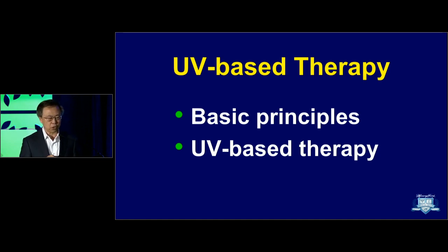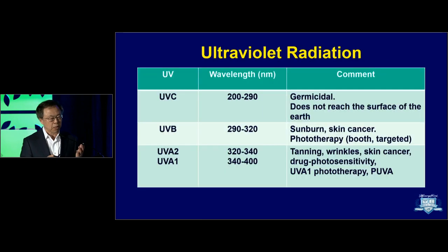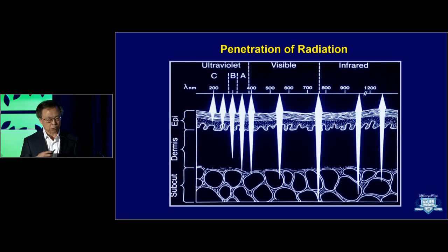What I will do is cover very briefly the basic principles, and then I will cover UV-based therapy specifically for the two diseases that I've mentioned. Let's start with some of the basic principles of phototherapy, which are very familiar to all of you as practicing dermatologists. We know that UV radiation is divided into UVC, UVB, and UVA, which is divided further into UVA2 and UVA1. In terms of phototherapy, we are talking primarily about the effect of UVB as well as the effect of UVA.